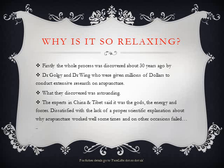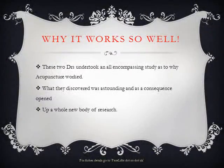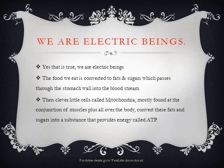Dissatisfied with the lack of proper scientific explanation about why acupuncture worked well and sometimes on other occasions failed, these two doctors undertook an all-encompassing study as to why acupuncture worked. What they discovered was astounding, and as a consequence opened up a whole new body of research. Yes, it is true, we are electric beings.